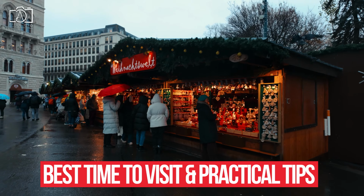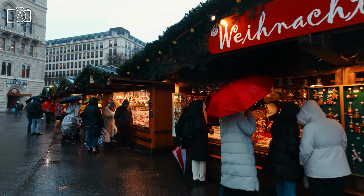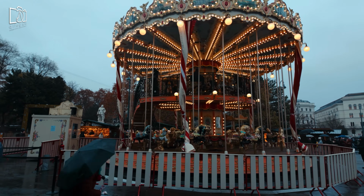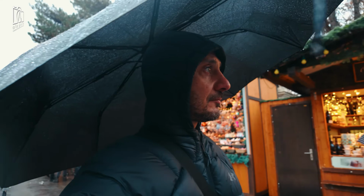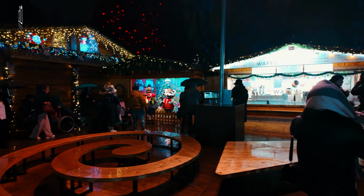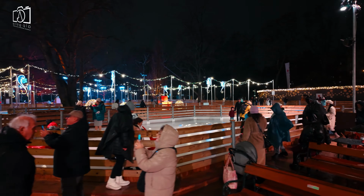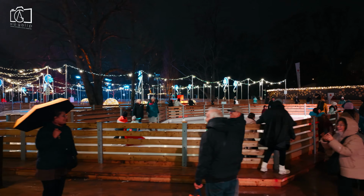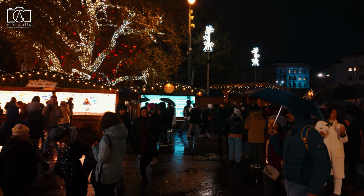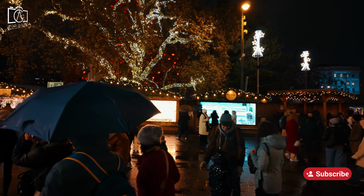To enjoy the market at its most peaceful, plan your visit early in the day or on a weekday afternoon. If you want to experience the true magic, arrive just before sunset when the lights begin to sparkle across the square. Make sure to dress warmly, as December nights in Vienna can be chilly, and bring some cash since not all vendors accept cards. For photographers, a wide aperture lens and tripod are essential for capturing those perfect low-light shots. Whether you're here for filming, photos, or pure enjoyment, these small preparations make a big difference.